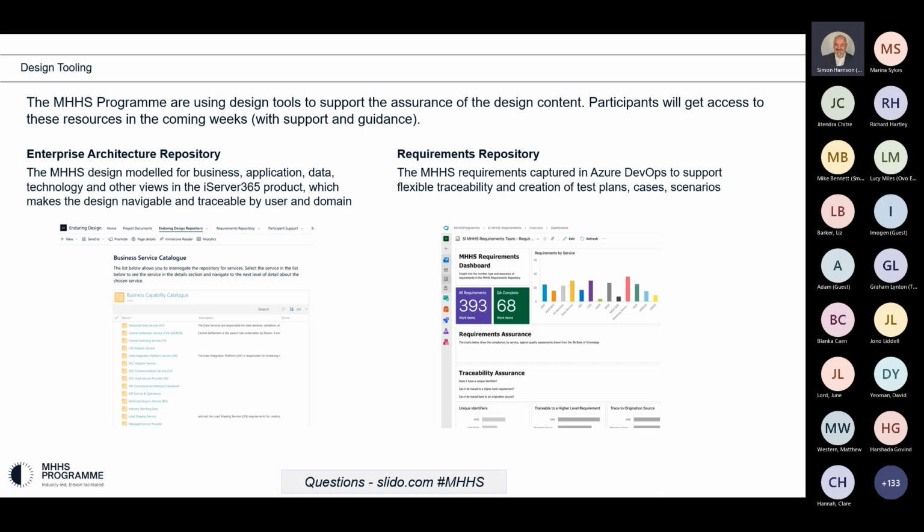So this is how we are trying to assure the coverage of the TOM and the services and the consistency of the design being produced. As I say, we've been party to the discussions and we've supported it, but our role as assurers is to make sure that the quality is there and that we are able to highlight inconsistencies.